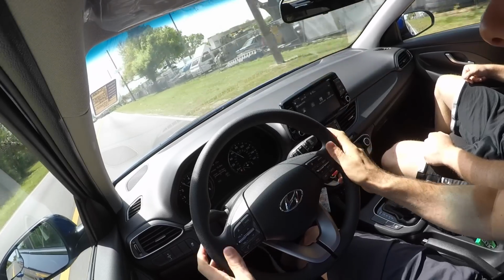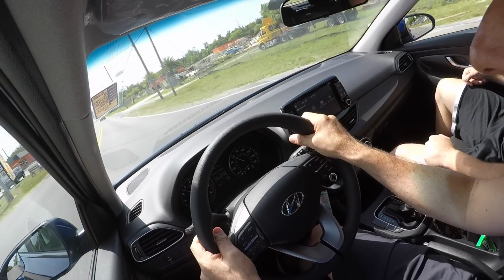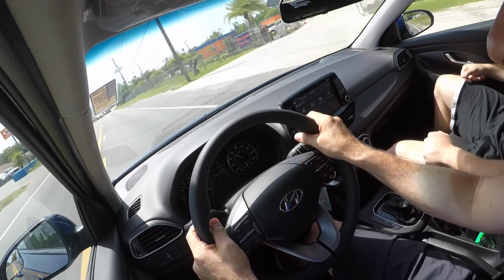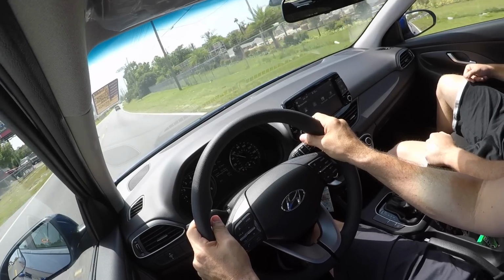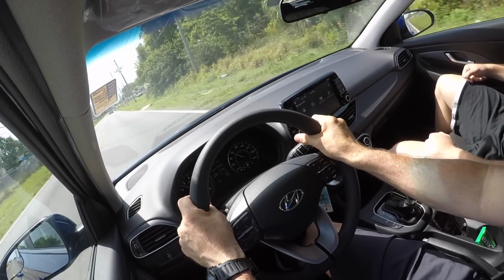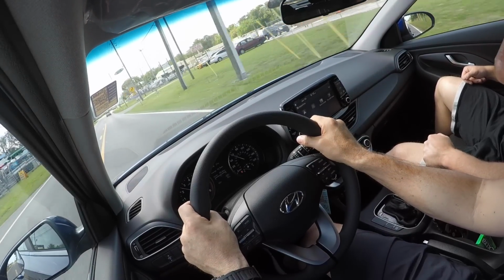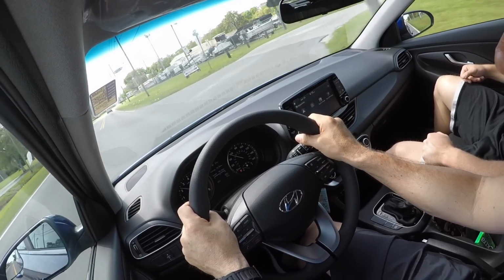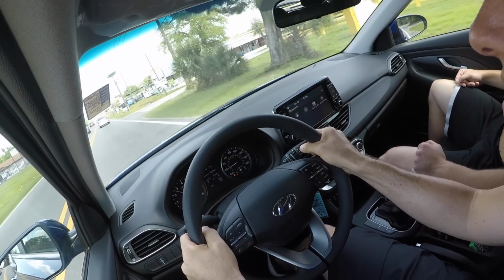Brakes feel good. Overall steering feel very light. You know, this car is not heavy. It's right around 3,000 pounds, so that makes it a lightweight by today's standards, that's for sure. But just like the driving of it, I mean, it actually drives very nicely considering that it is a $21,000 car. All right, guys, we're rolling out here.